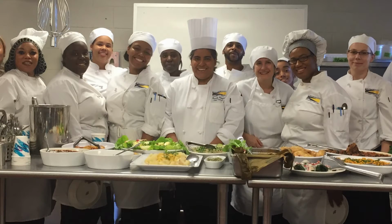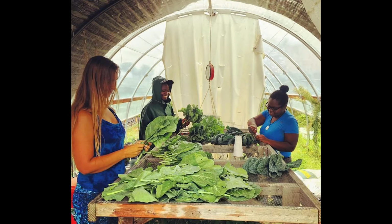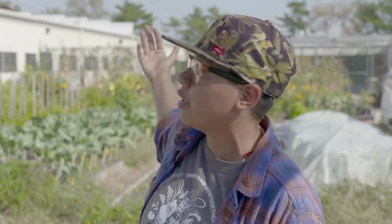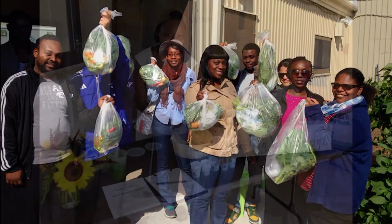We have something called student vegetable distribution. That's what I like to call our free farmers market. Once a week, we harvest kale and callaloo and chard, and we line up like a farmers market. Then any Kingsborough student can come through these gates and take a pick of whatever vegetable they would like.